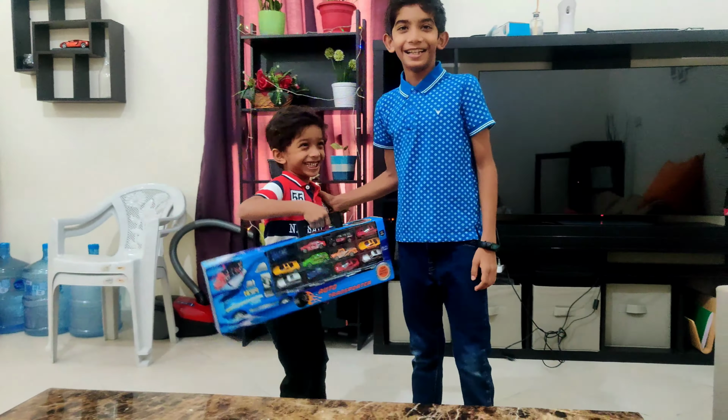Alright. Oops, I feel this is hard. Oops. I can't unbox it. What happened? Oh yeah, I found it. How to unbox it? Yeah. Now we got it. Uh-oh. Two cars failed, guys. Right, Abhiyan? Yeah. Now we slowly take the cars.